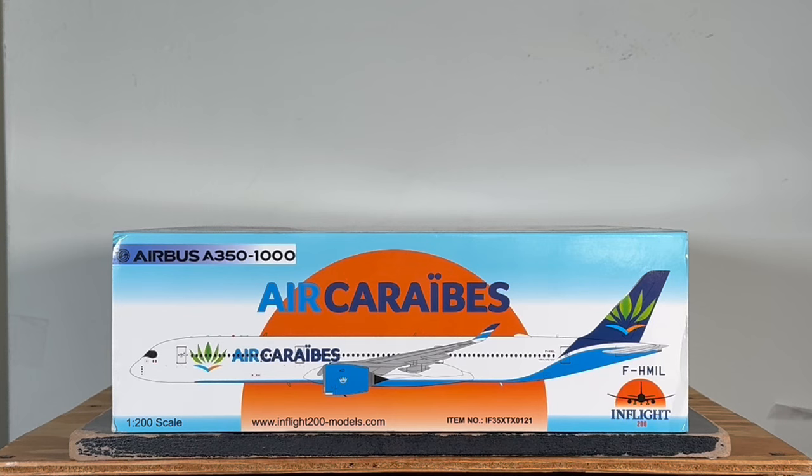All right, now you're looking at the top of the box. What you see is the Airbus A350-1000 decal, the Air Caraibes billboard title, the computer-generated picture of the aircraft, the registration ship number, the Inflight 200 decal, the 1/200 scale model information, the website address of Inflight models, as well as the item number information you see at the top of the box.